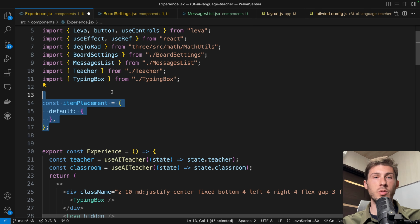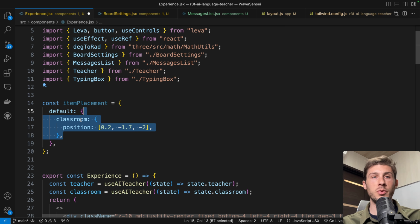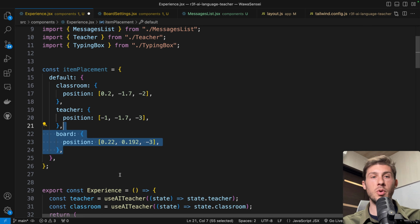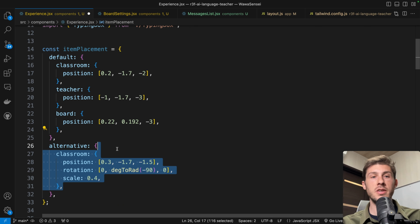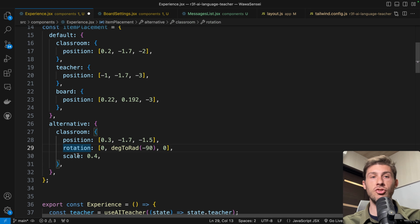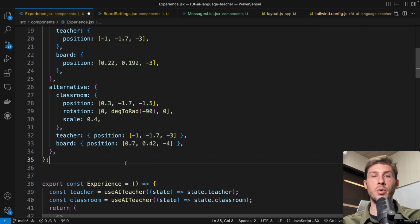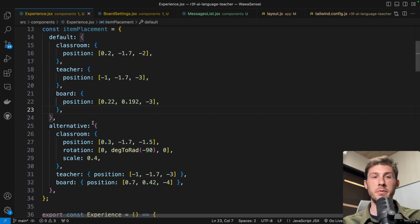To handle it, what we do is we create an object named item placement default, which is the default classroom. We will have the classroom position, but also the teacher position and the board position. And then for the alternative one, we'll have the classroom position, rotation, and scale, and also the teacher position and the board position. Now let's apply those placements.